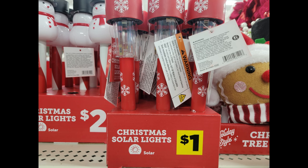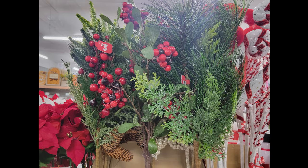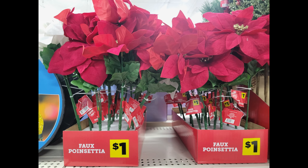Christmas solar lights here. They have the red with the beautiful little snowflakes on them. As you can see, the bright yellow $1 sticker on there. And then look at these. These are just different picks. I tried to get the best pictures I could. They were really high up, but they were $3 a piece. And then some greenery here, $3 as well. My personal opinion is I think that's a great price for what I was looking at. And we have our fake little poinsettia picks. I want to say there's only one flower on each, and they were for a dollar.